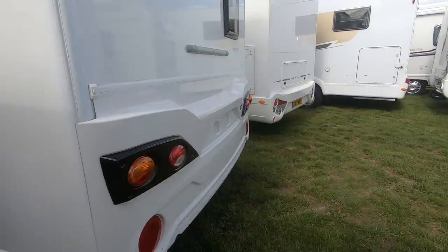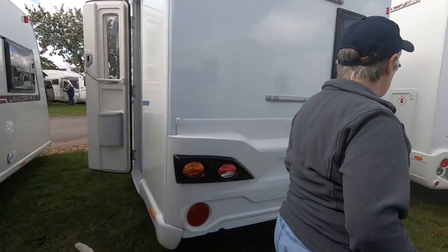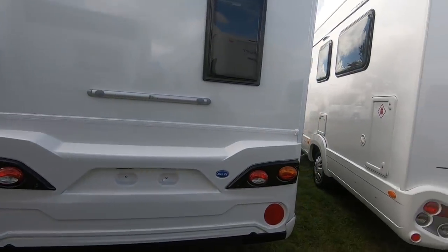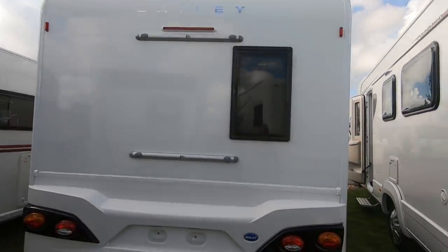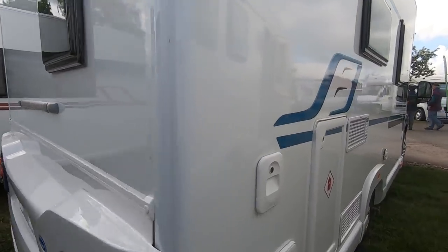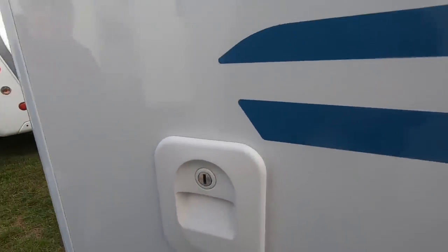It does seem a long way up. Yeah. Why not? No, I think they don't have the alloy wheels, do they? I've just realised. No, they don't. I think it's got a bike rack on the back. Well, provision for a bike rack. And you've got your gas locker on the side. Bailey always use the flush tank, so you've got the flush tank filler there.